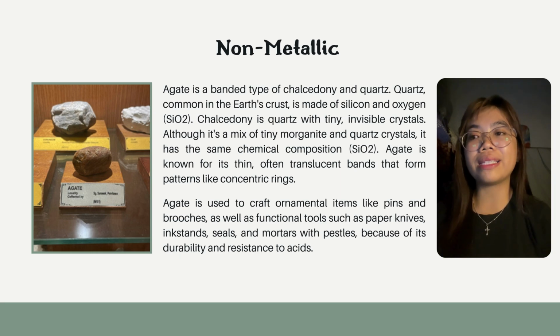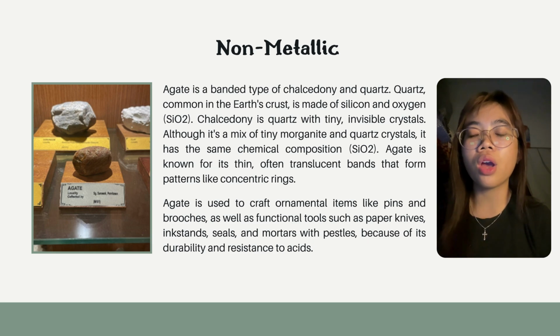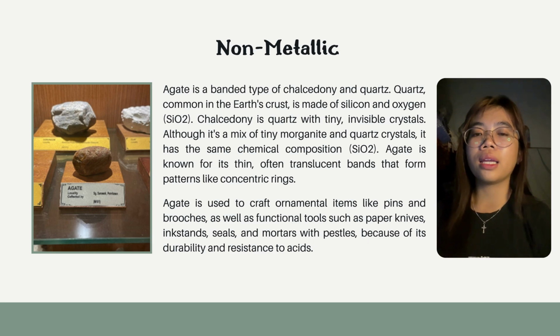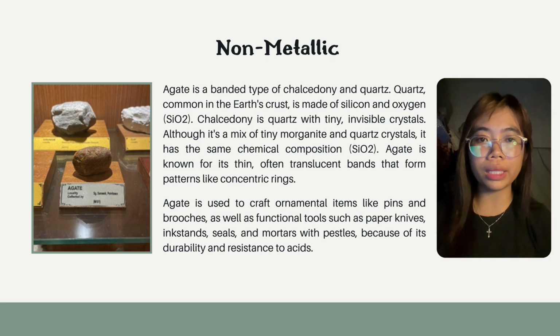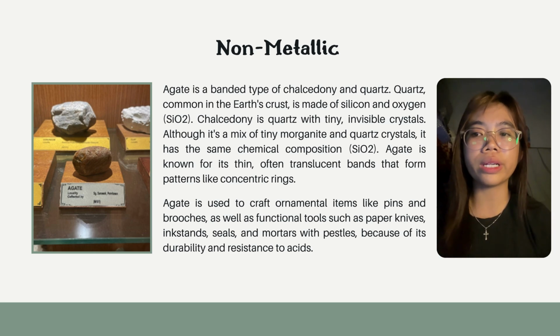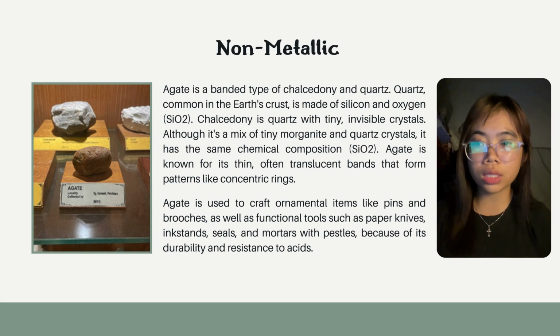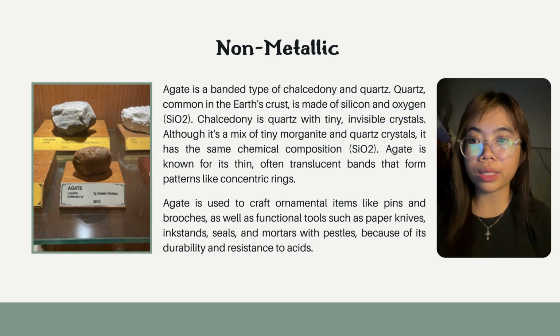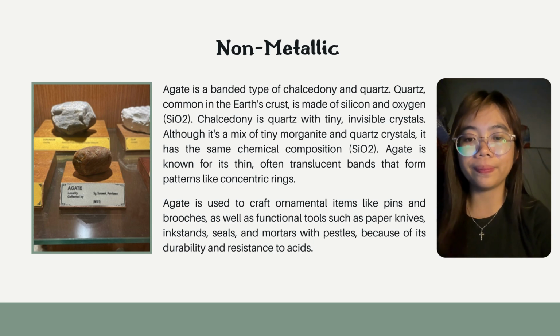Agate is known for its thin, often translucent bands that form patterns like concentric rings. Agate is used to craft ornamental items like pins and brooches, as well as functional tools such as paper knives, inkstands, seals, and mortars with pestles because of its durability and resistance to acids.